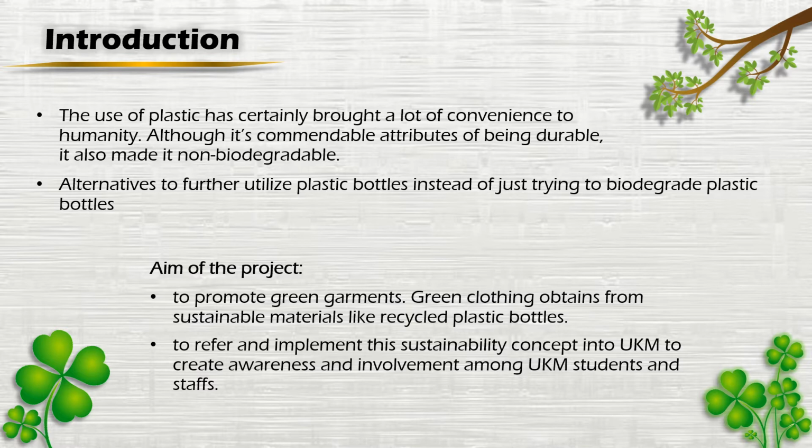So the aim of our project is to promote green garments. Green clothing is obtained from sustainable material like recycled plastic bottles. Also, we wish to implement this sustainability concept in UCAM to create awareness and involvement among UCAM students and staff in this green initiative.